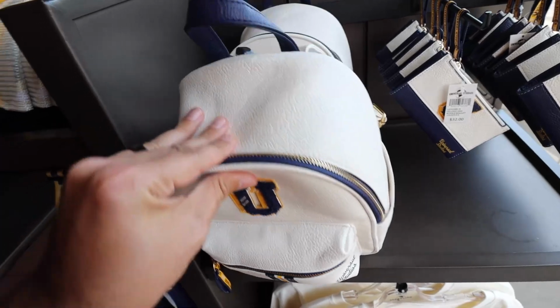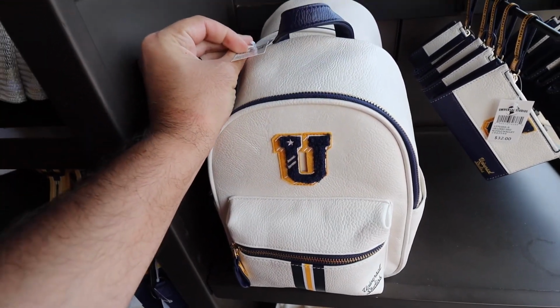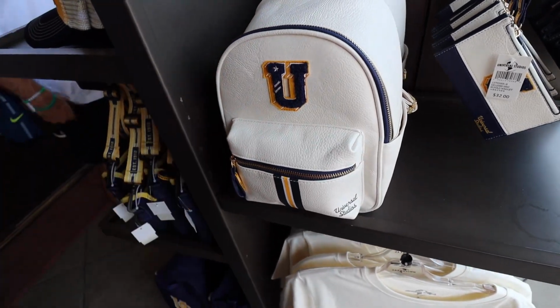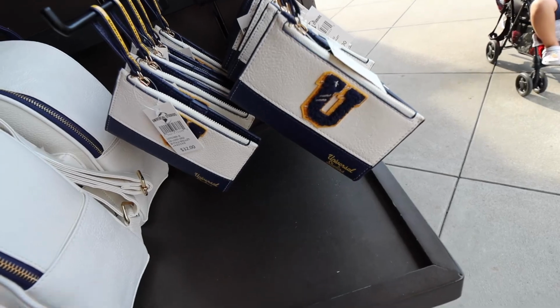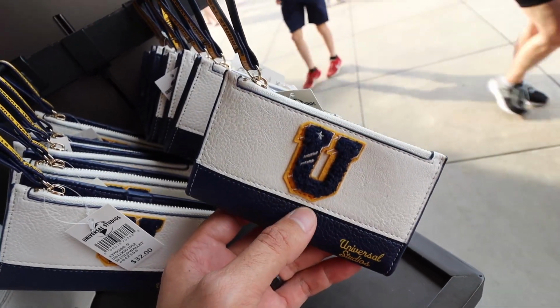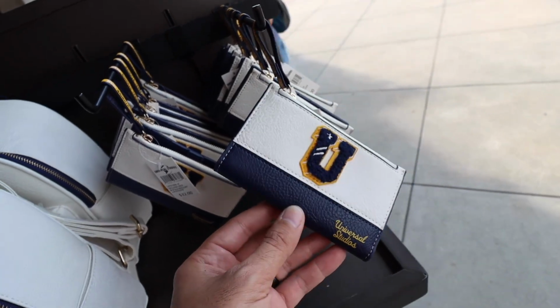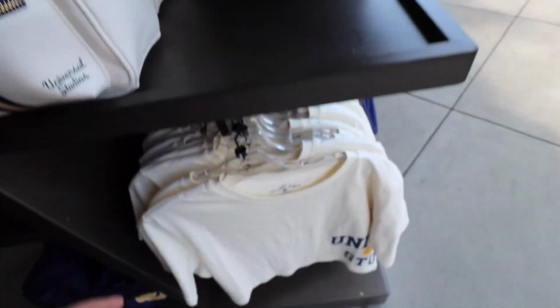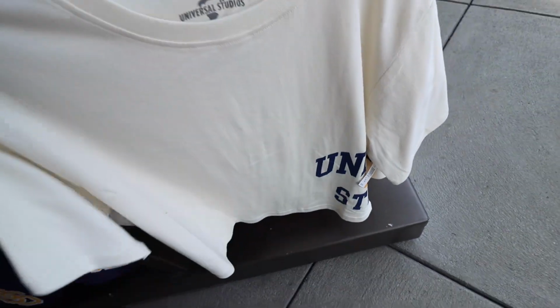It's not a Loungefly, I don't think. Looks like it's just a regular bag. Yeah, just a mini backpack, similar to the Loungeflies. They have a wallet as well. And it's got the varsity letter on it. So the varsity jackets that you would wear. It's got that theming on it, so these look good. I'm a big fan. It's like a crop top.